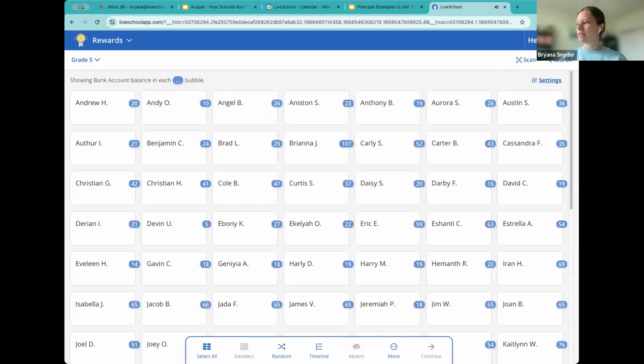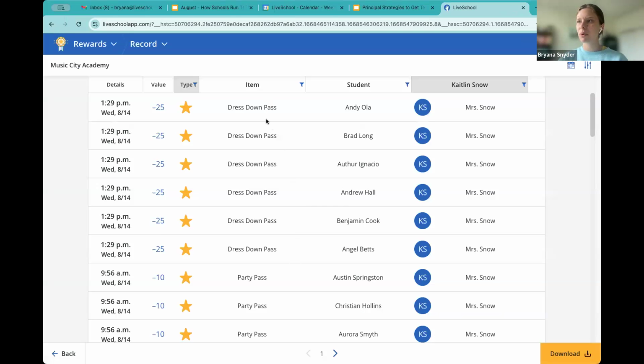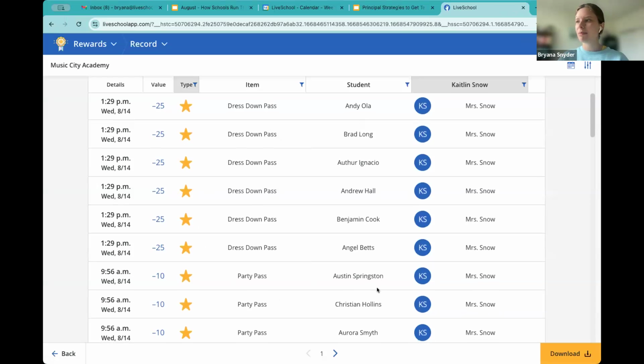And if you ever need a list of all the rewards, you can click right here under timeline. That's going to bring up every reward that was purchased and the exact day, time, student, and teacher that helped redeem that reward.